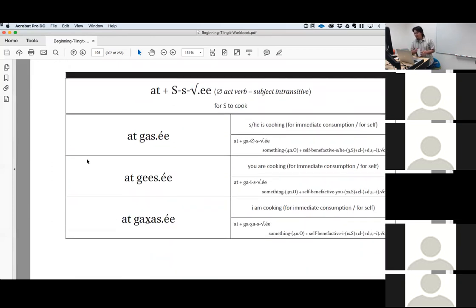Okay, there's two ways to cook. It could be interpreted two ways. One could be I'm cooking for myself, and the other could be I'm cooking so that we can eat this right now, we're going to eat it immediately, as opposed to I'm going to cook it, and then we're all going to sit around and eat it later or something, right?